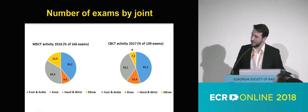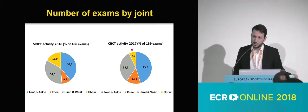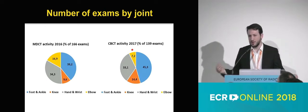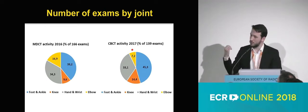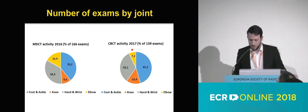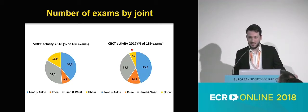So when we asked them why they chose to perform MDCTs for the elbow instead of CBCTs, one of the main reasons was that the elbow is difficult. Patients are really painful, they can't extend their arms. But in the end, I'm going to show you why it's not a good conclusion. You can perform CBCTs even in painful patients and even in elbow patients.